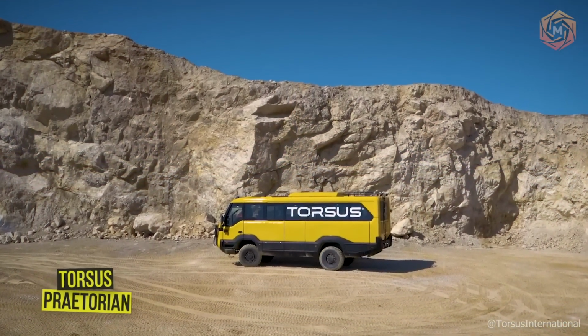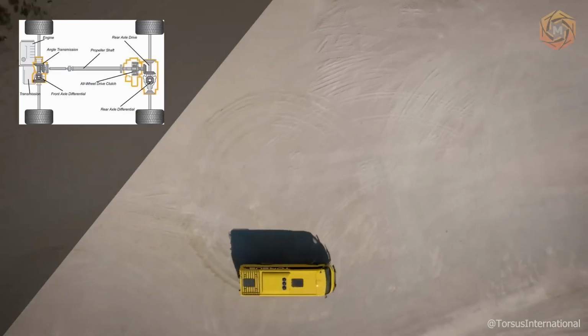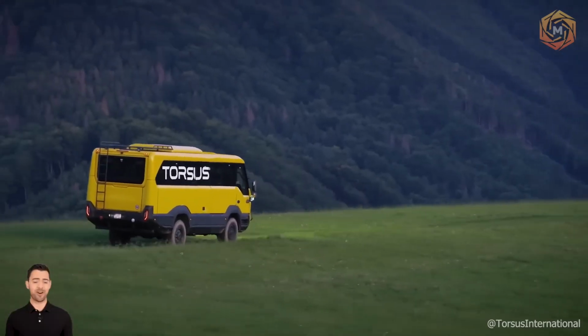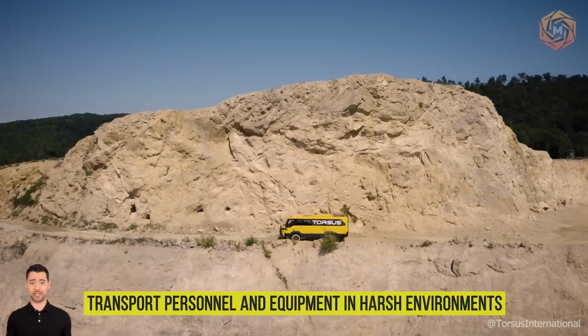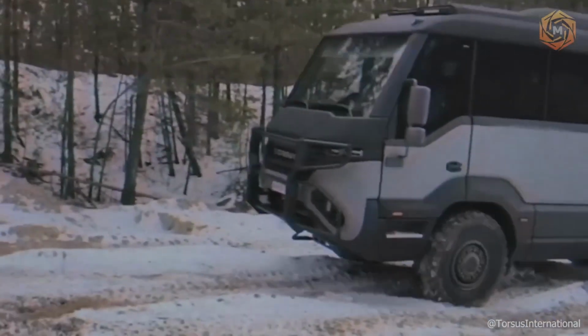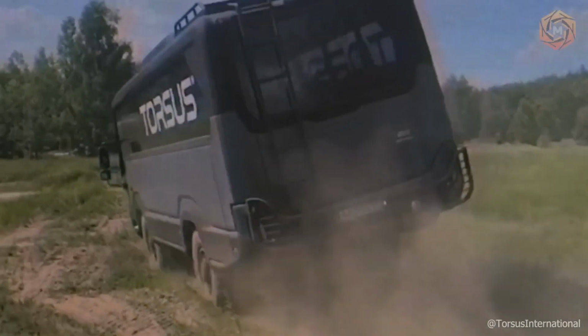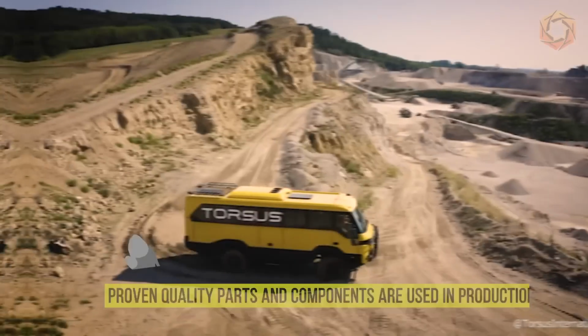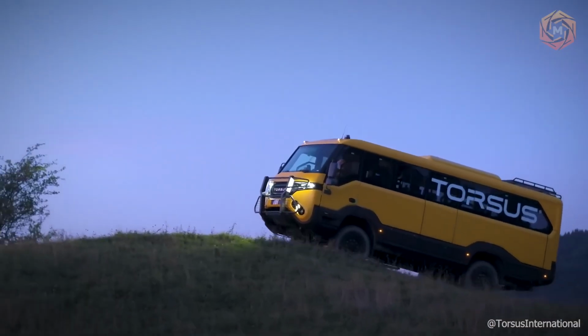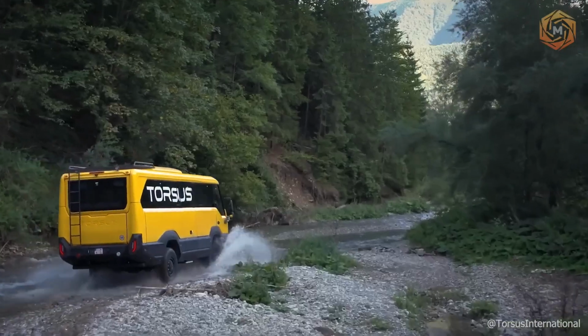The Torsus Praetorian is the world's first heavy-duty 4x4 four-wheel drive bus. The Torsus is designed to transport personnel and equipment in harsh environments and locations where public roads are not available. Due to the use of the bus in harsh weather and road conditions, proven quality parts and components are used in production, from Michelin tires and Line-X ballistic coating to MAN engines and chassis.